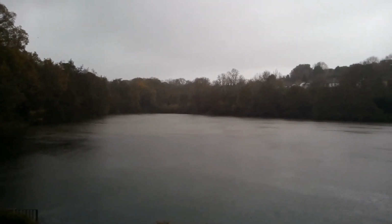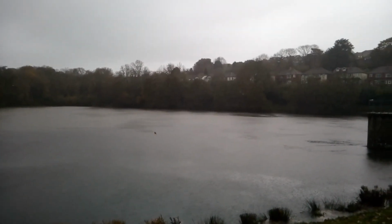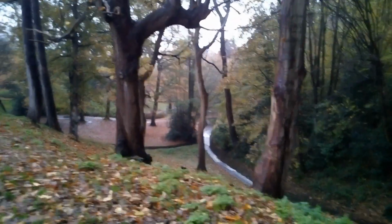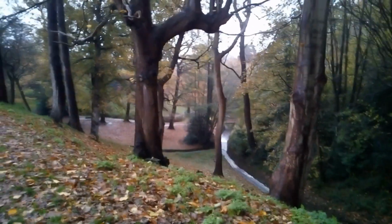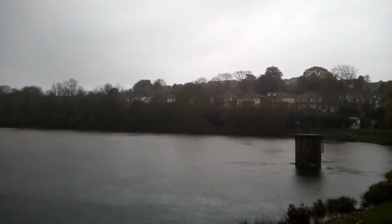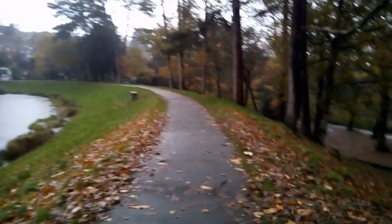Well, the rain has returned. We should test out the jacket a bit. That's where I was just now, down on that bridge down there. But I don't know whether it shows on film, but it is coming down now, well and truly. Maybe you can see it on the water better. We'll see how the jacket performs.